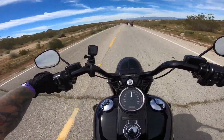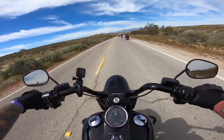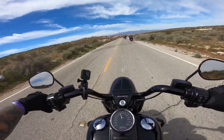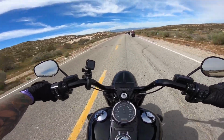So when they were throwing the demo truck and I'm watching all the videos, I knew I had to come here and ride some of these bikes. Now the first one I got to ride is this 114 Road King Special. This is a gorgeous bike, and it's probably my favorite Harley Davidson that they have out right now.